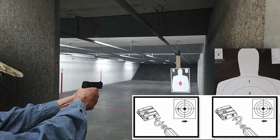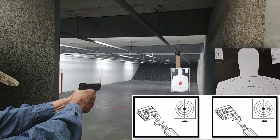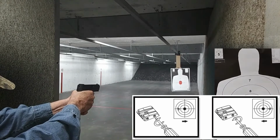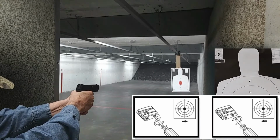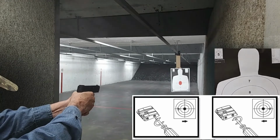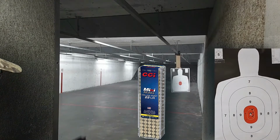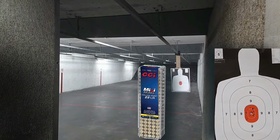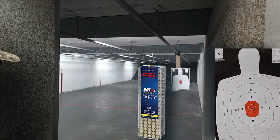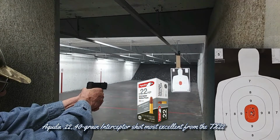The rear sight can also be adjusted for windage. Turn the windage adjusting screw clockwise to move the notch and point of impact to the right side. Turn the windage adjusting screw counterclockwise to move the notch and point of impact to the left side. Once the sight setting was to my liking, it was playtime. Some offhand shooting with the CCI Minimag 36 grain plated hollow point at a rated 1260 feet per second.